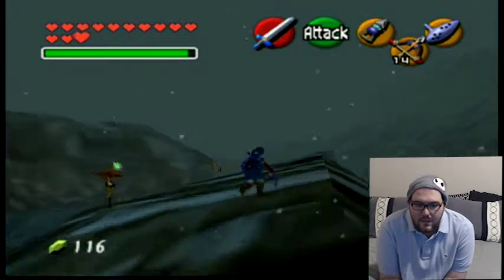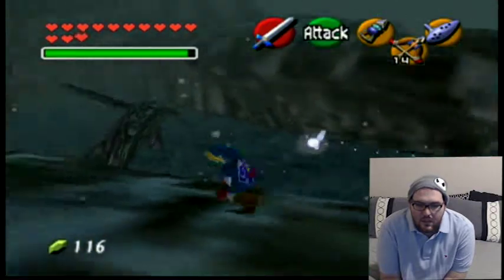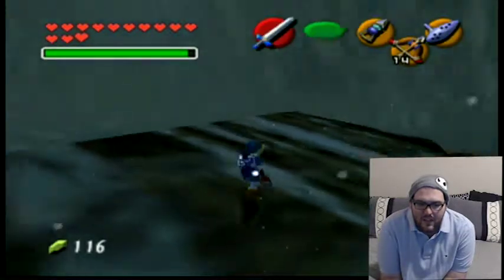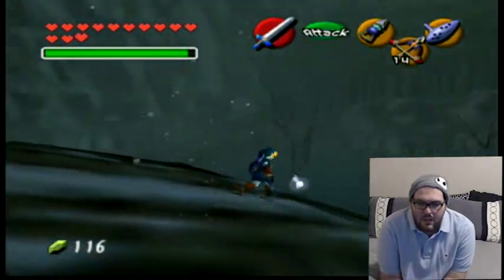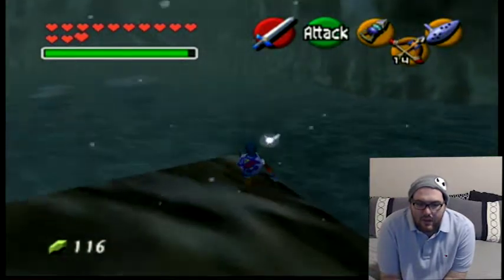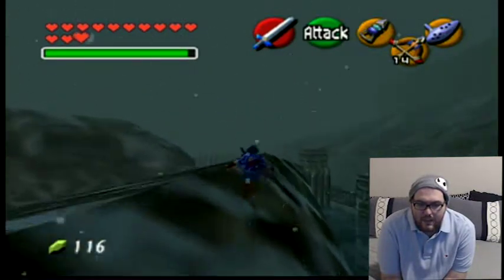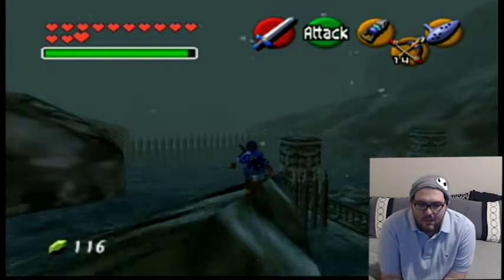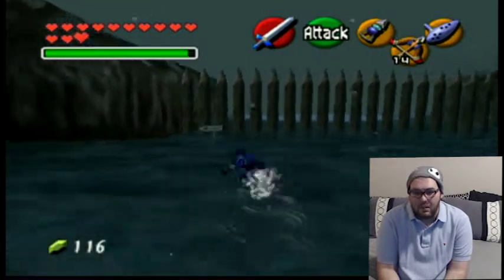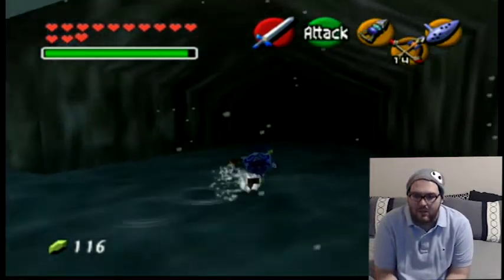Oh, this is probably another chunk of hidden rupees. I'm curious. Oh, I don't have the item yet. Well, that's all that's for, so I guess nothing ventured, nothing gained. Now people know that there's red rupees up there. I never knew that was up there, to be honest, because I never swim up here. Once I get the iron boots, I warp out.